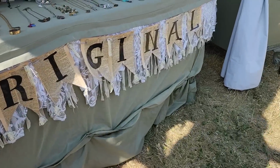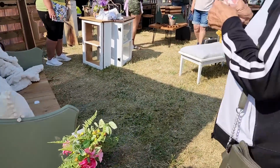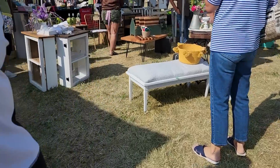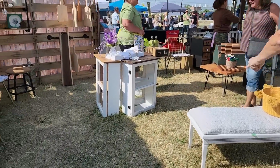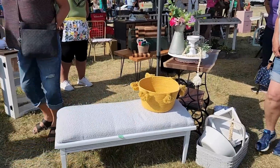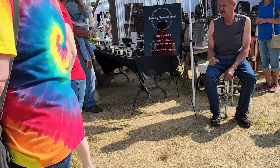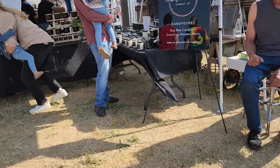Oh yeah, it's our second time around. Oh, okay. You know you gotta go through once and then come back. Yeah, exactly. I'm gonna be doing that later. The sun came out, didn't it? They do beautiful cutting boards here too. We'll have to take a look there. Hand poured, sorry, crackling wooden wicks.